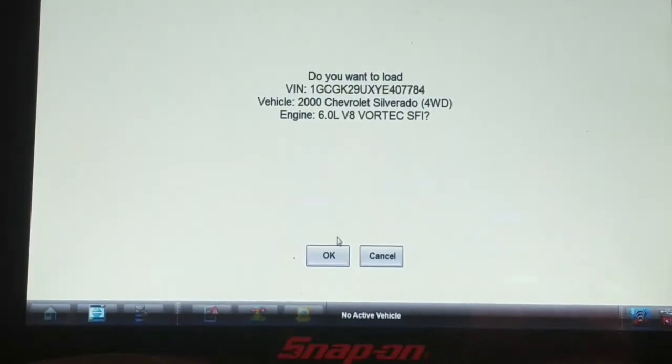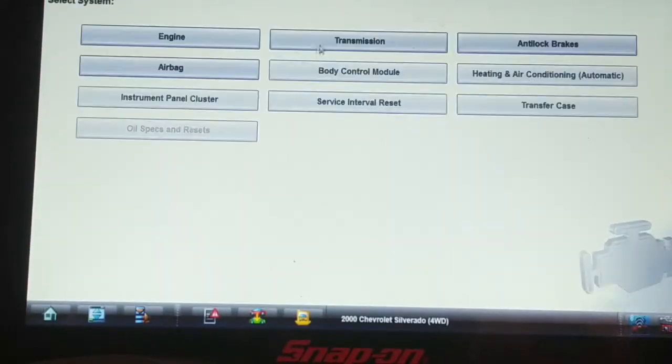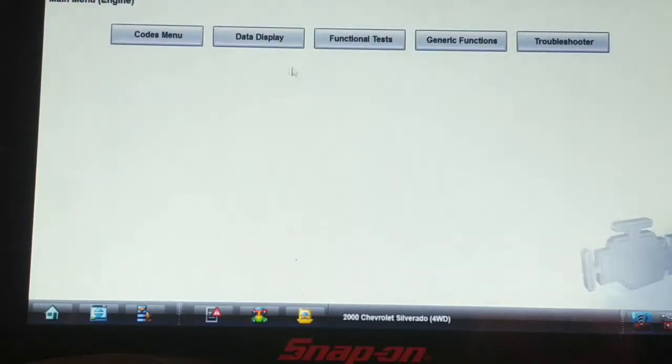It probably doesn't support automatic ID. Oh, it does. Okay. Funny, the Duramax I worked on yesterday did not. And it's a 4-speed automatic. It's not California emissions. Codes menu, display codes. All powertrain codes.